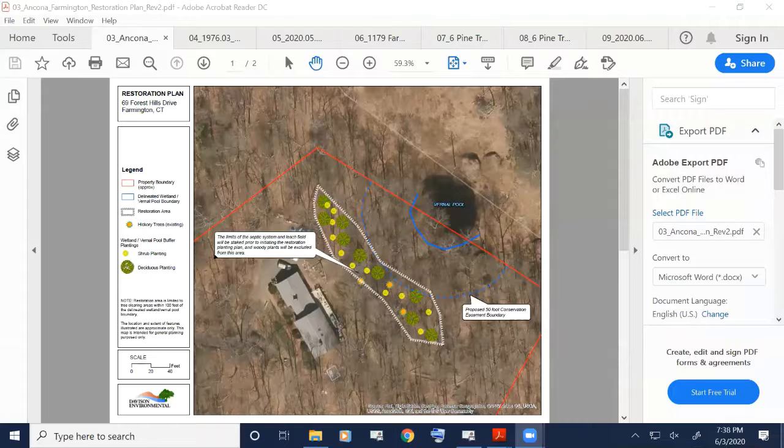To my knowledge, the trees are still on the ground there. And in my plan, I had also referenced leaving some woody debris behind, preferably hemlocks, obviously outside of the leach field area. But the last time I was out there, everything was still the way it was originally. But the trees were cut down within that area? No. Not within that 50-foot area. No, in the restoration area.